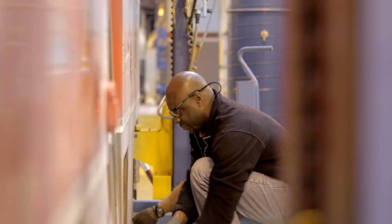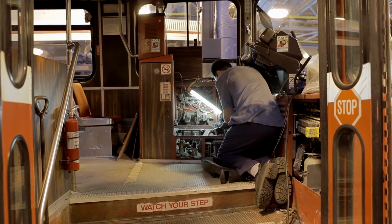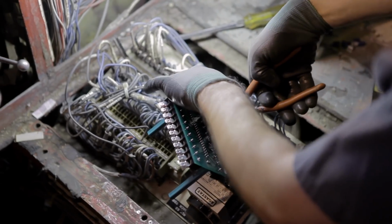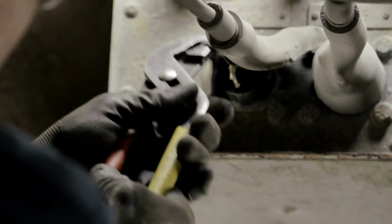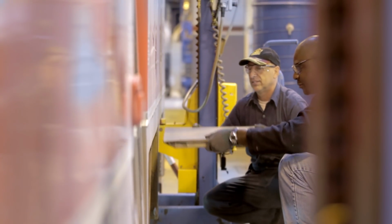The LEO program begins with a thorough inspection of the streetcar. At this point, any wires that have been damaged due to years of use and exposure to the elements are replaced. Several safety-critical maintenance procedures are also performed.